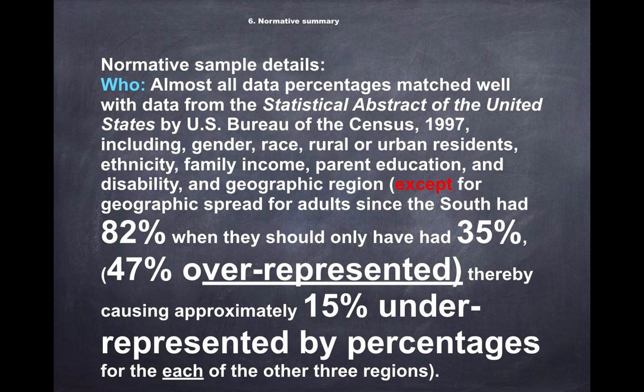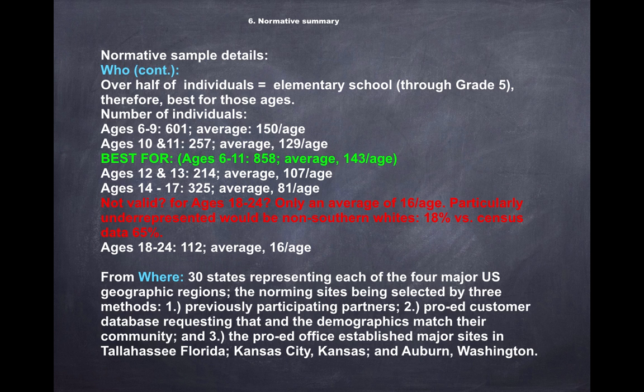The demographic details match quite well with the Statistical Abstract of the United States from the Census Bureau, except that the adults were heavily from the South, 82% when they should have only been 35%. That 47% overrepresentation thereby made the other 3 areas of the country 50% underrepresented.